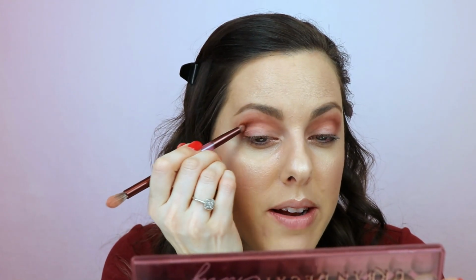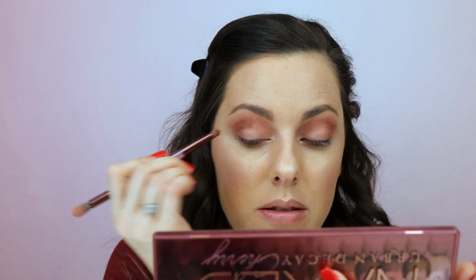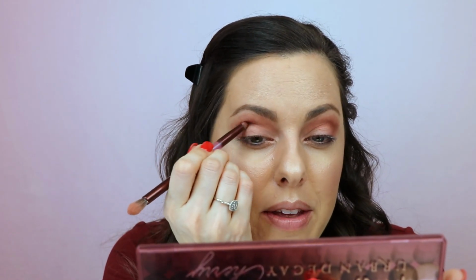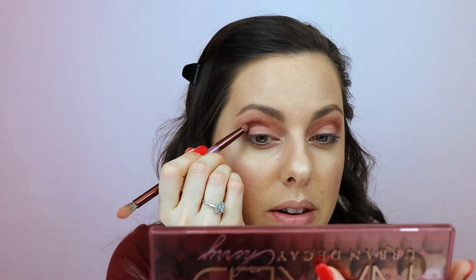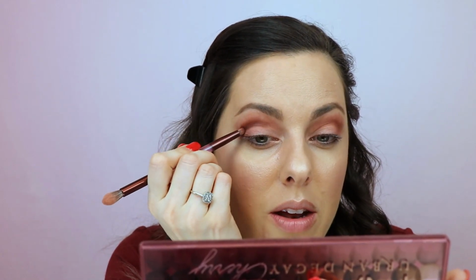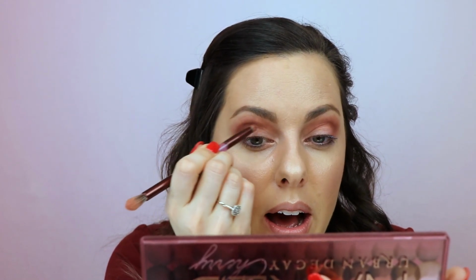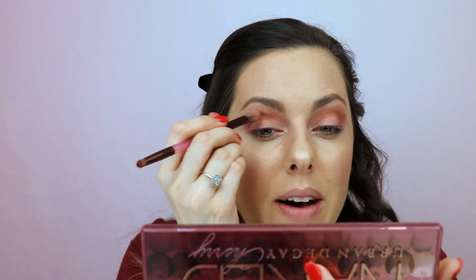And it looks like quite a deep color in the palette here, but it's really pretty when it goes on the eye. And this is really just a nice shade. I love how it's making it nice and dark, and I am stopping in the inner corner. I don't like to go all the way in with the darker shades. I stop halfway over, and you might have to blend it out.